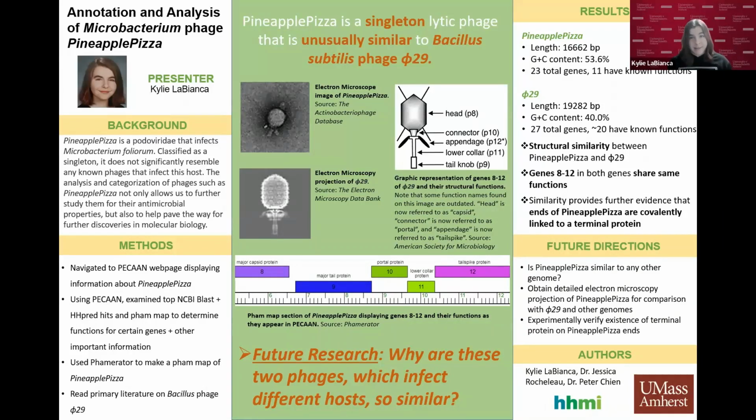So gene 8 is a capsid, which is the same thing as the head. Gene 9 is the tail, same thing as the tail knob. Gene 10 is the portal, which is the new name for connector. And gene 12 is a tail spike, which is the updated name for an appendage. For gene 11, however, the function of lower collar protein is not registered as a phage's official function, yet almost all the evidence pointed to it as the function for that gene. So to my knowledge, it's currently being looked at further, and there might be a different name for it later, but for now we're going to stick with lower collar.